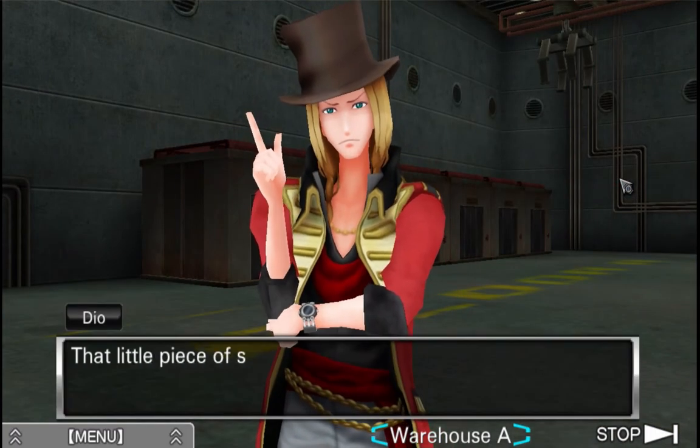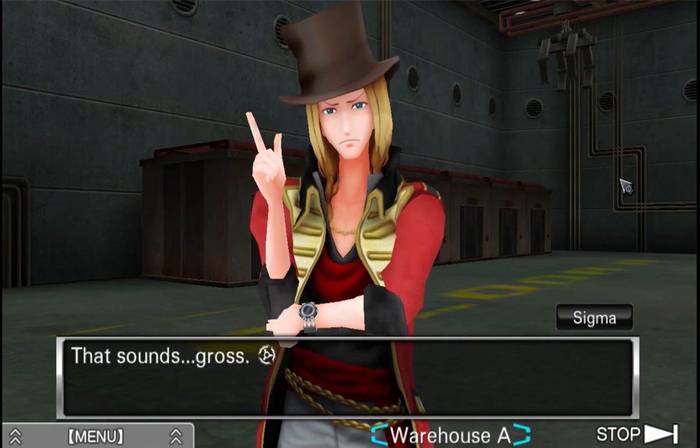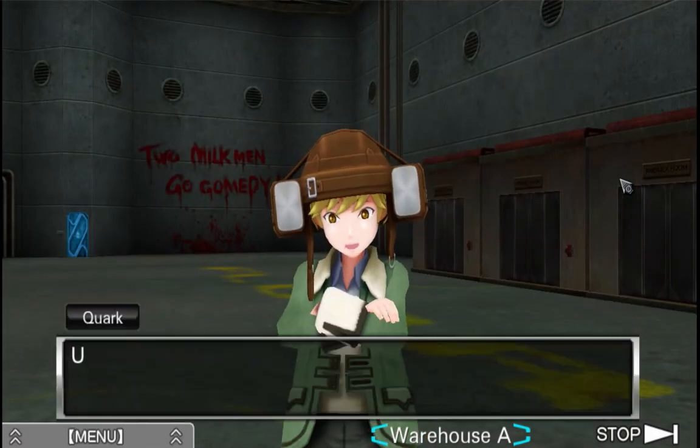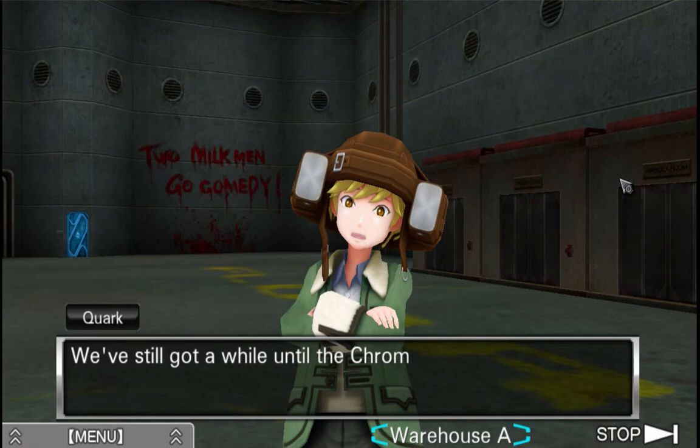That little piece of shit. If I could just get my hands on that little fucker, I'd squeeze him till he popped. That sounds gross. I don't really want to think about that. So what happens now? We've still got a while until the chromatic doors open.